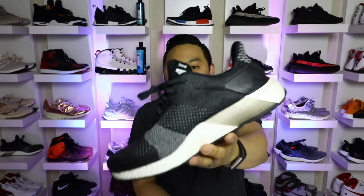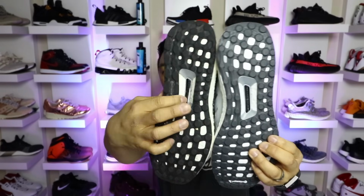But the reason why this is number 1 is because it has just a regular detached tongue, a normal tongue, and it's not too snug around here, and it's not weirdly wrapped like the other model. And it has a really nice breathable upper. I looked at these side by side next to the Ultra Boost, and you can see it's just a wider shoe right here, and that extra width matched with the detached tongue, for me, was just a no-brainer. These were the ones that were meant for my feet. No hype on these. Kanye didn't wear them, I understand that.